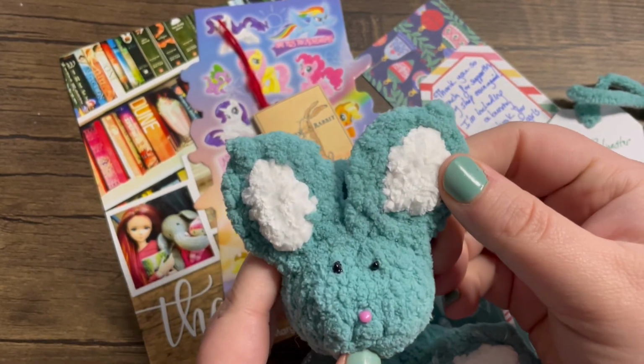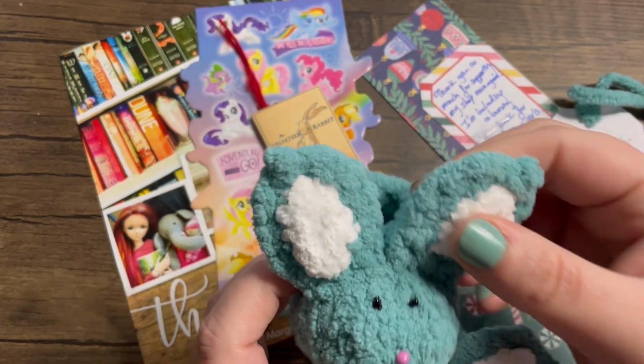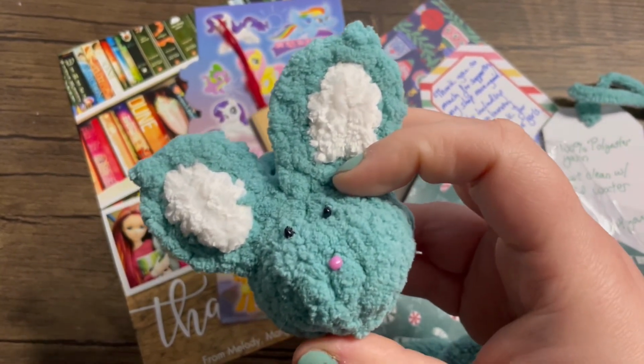I saw her make them in these colors and I was like, I need them. I need them so badly because I missed out. I always tend to do this. I'm like, I don't need anything. Don't do it. Don't buy it.